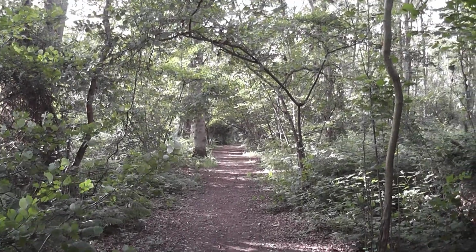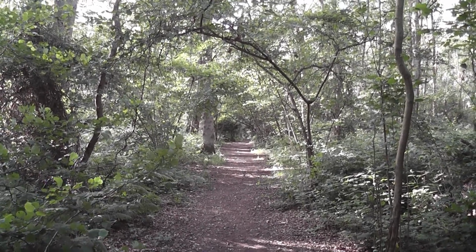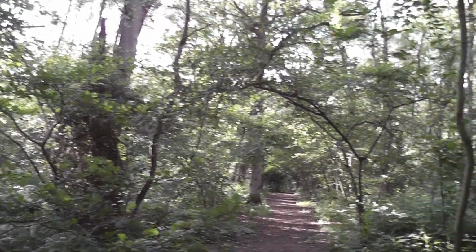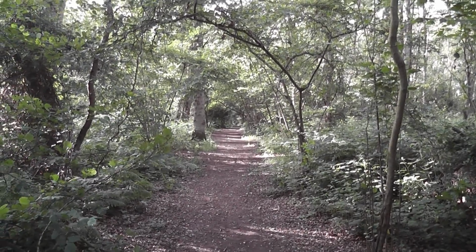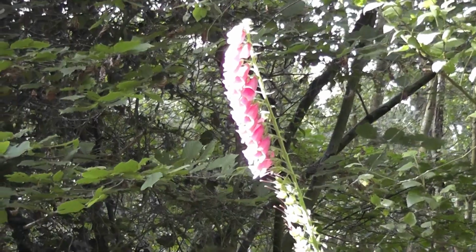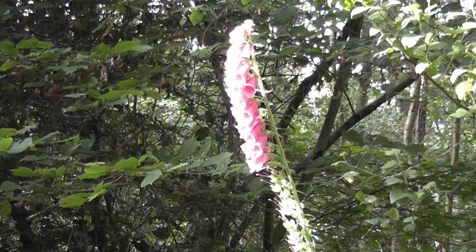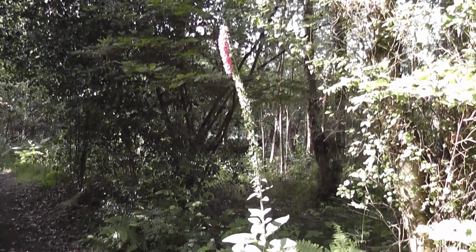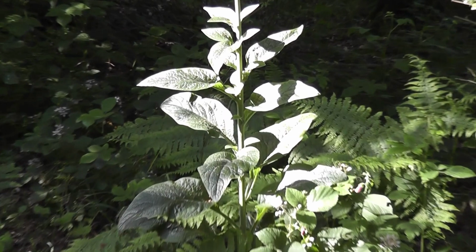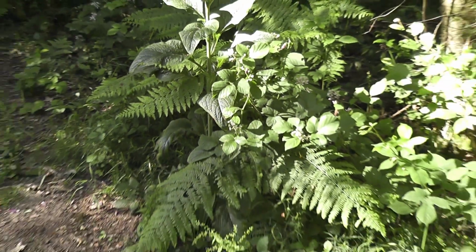Now following a broad path through more woodland, this one being Hellet's Copse. Bit more bird song in here at the moment. Lovely splash of colour there. I wonder if anyone can identify that plant. It's about 10 foot tall. There's its leaves. And it's in a woodland, obviously.